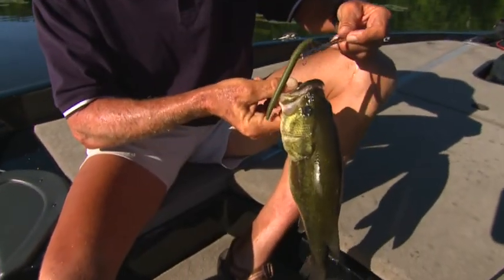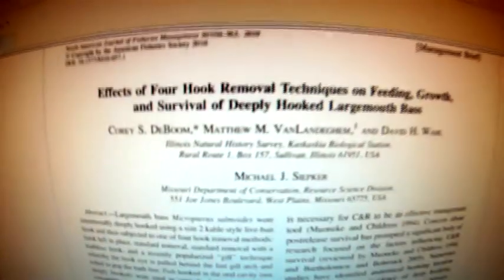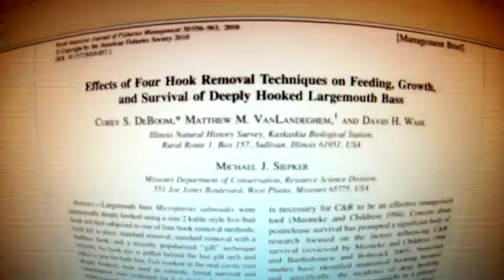You know, when you're fishing, sooner or later, a fish is going to get hooked deeply in the throat. And a common question anglers ask is, what's the best way to get that hook out of the fish? There are alternatives. A recent study by the Illinois Natural History Survey provided some information about this often debated question of the best way to unhook a deeply hooked fish.